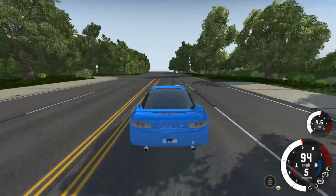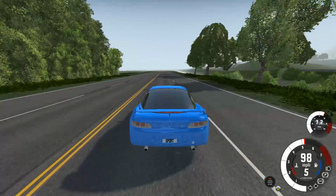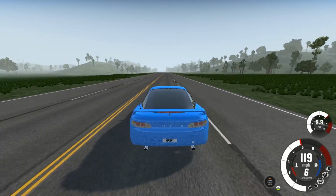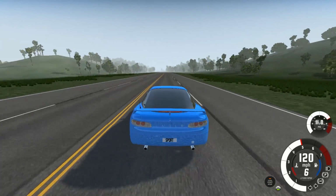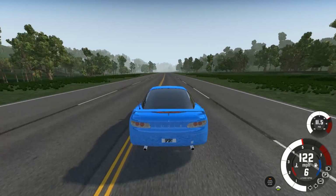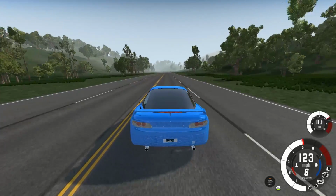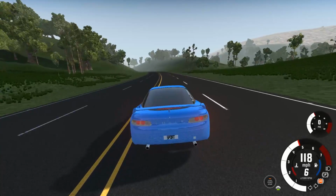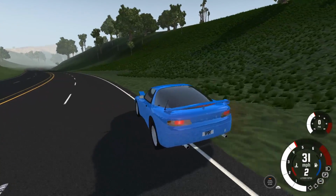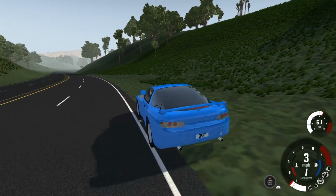Let's just keep rolling down this road a little further though, see precisely what numbers we can attain. Alright, so it appears, I don't know, 120 area. It's gonna keep crawling up a little bit, but I don't know if 130 is gonna happen. Alright, maybe 130. We'll call it about 130. So, stock Ember, 130, handles decently well, I think.